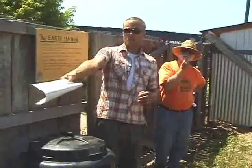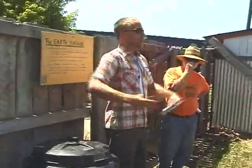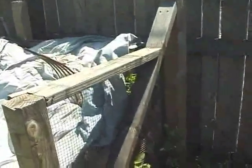The wire on this is great. It seems heavy enough that it doesn't pooch out the sides, and it'll put up with a shovel or two getting bumped into it. But if you go any lighter than that, you'll probably be tearing the sides. It wouldn't hold up for very long.